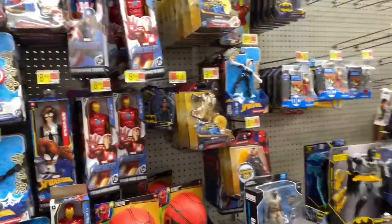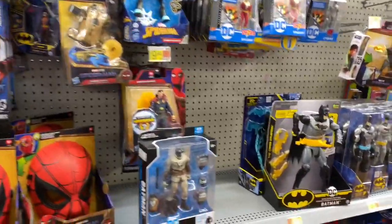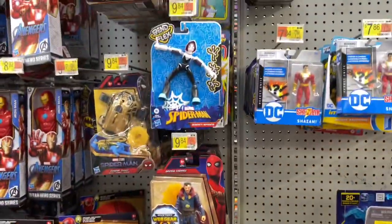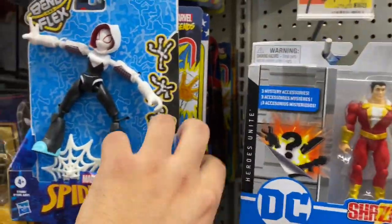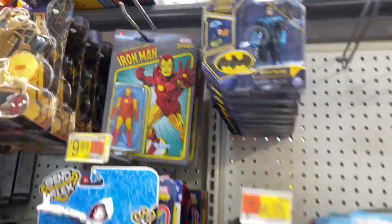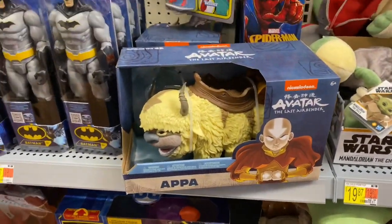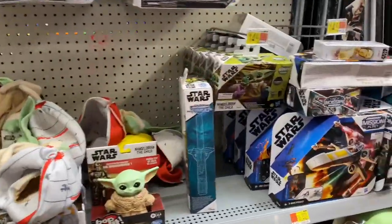Alright, enough of the excitement. Calming down now after finding that Flocked Panther. We're gonna check out the other side of the action figures. There goes the Multiverse Batman. What do we got? We got these. Never seen these before. These little DC figures. Here go those retro carded ones right there. What else we got? We got Appa, Avatar: The Last Airbender. One of my favorite cartoons ever. I think it's awesome.